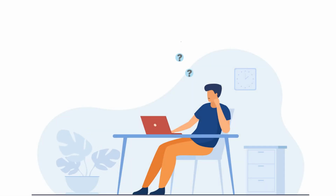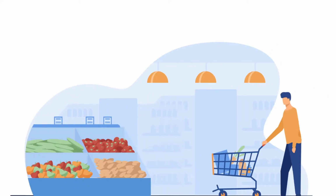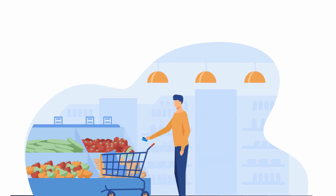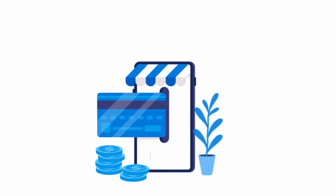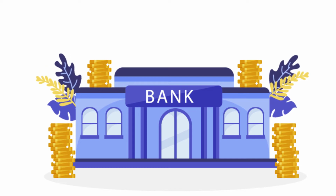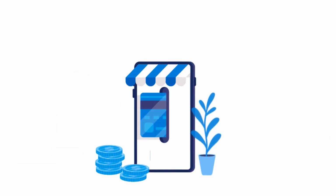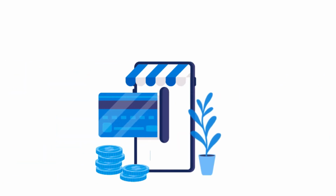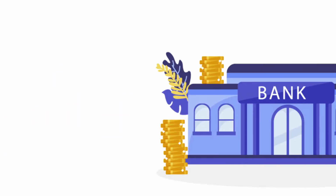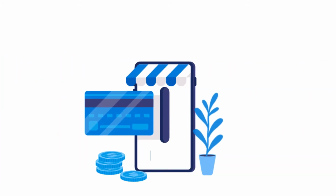How does it work? First of all, let us look at a normal transaction. A buys groceries from B's superstore, worth $20. A makes the payment through his debit card. As soon as A swipes his card, a message is sent to the bank which says A, who has an account in your bank, wants to buy groceries worth $20, and that money needs to go to B's bank account. So the bank checks if A's account has $20 in it and then approves the transaction. Then B's bank adds $20 to his record, and A's bank subtracts $20 from his record.